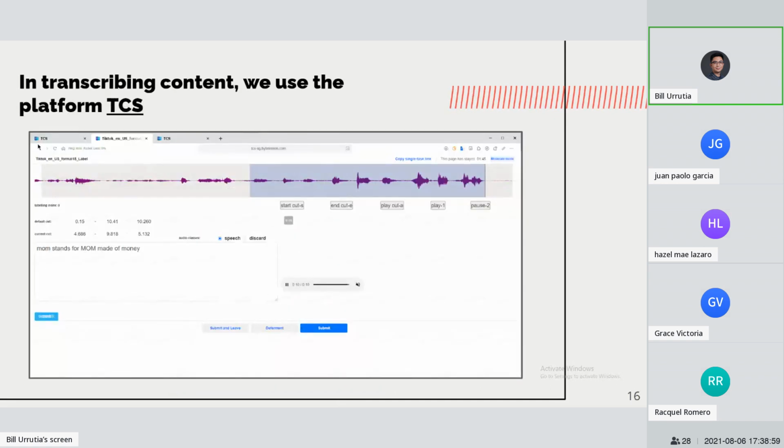So now this is the actual interface, guys. So ito na yung interface. Ito na yung display kung ano yung makita mo when you guys are actually working. So ano ba to? What are these? Ano yung sound waves na yan? What are the buttons? Ano itong text box? What are these numbers? So I'll explain that in a bit, but I just want you guys to have a sneak peek of what it looks like.